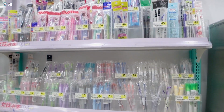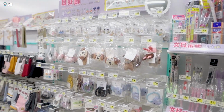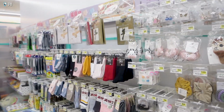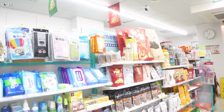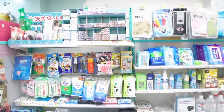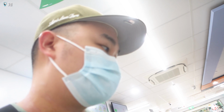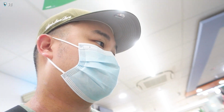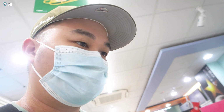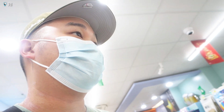Now we kind of get to stationery and other things. So you can get pens here. And these pens are really nice too because they write real smooth. And socks, shirts, other household goods. Oh wow, you can actually get contacts here. That's kind of convenient. Yeah, this 7-Eleven is a little bigger than other ones, because not all of them are gonna have contact lenses or even baby wipes or anything like that. This is definitely a much bigger 7-Eleven than most.